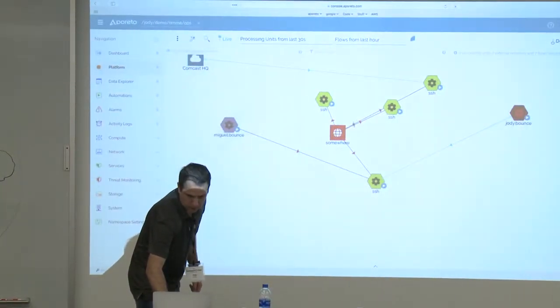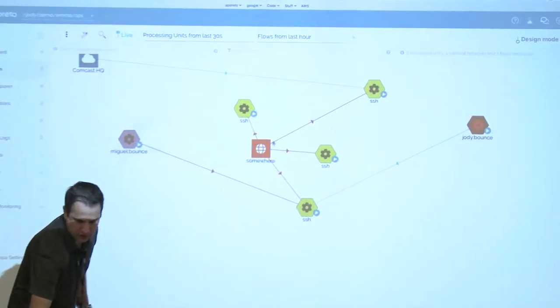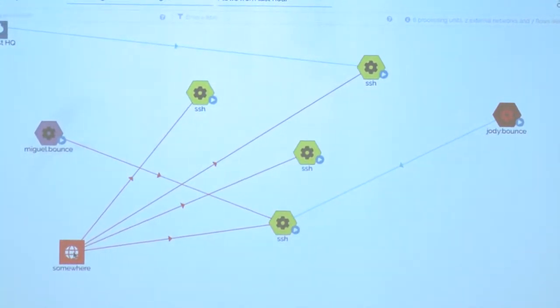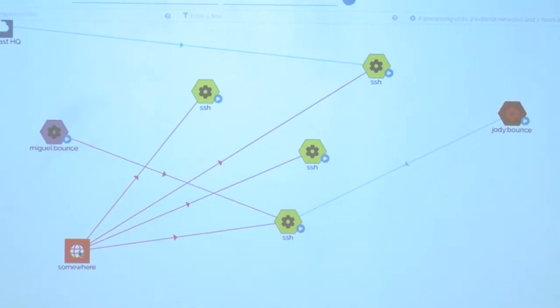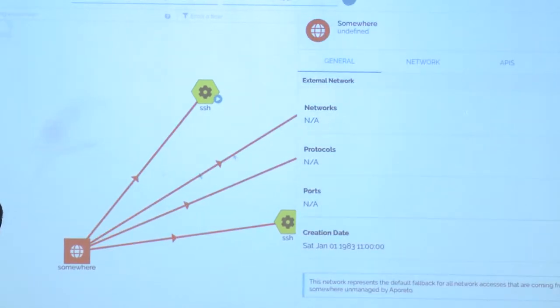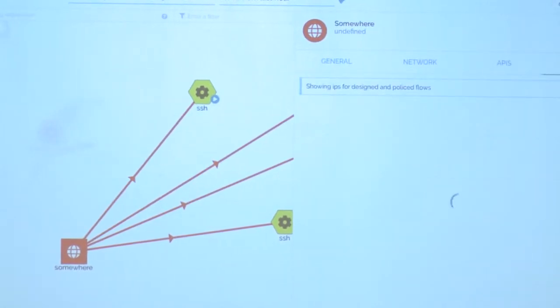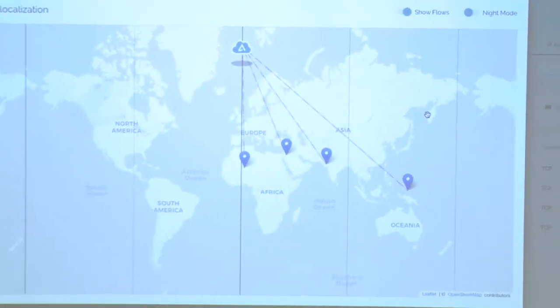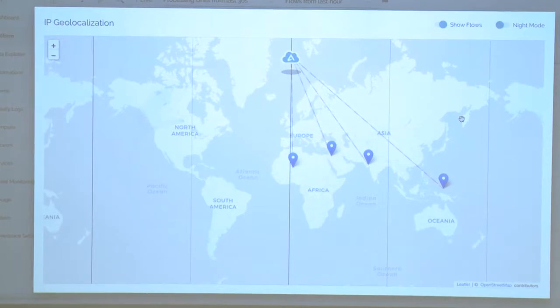You can also see, by the way, all these other SSH sessions here. That's the continuous activity: whenever I turn on something on Amazon, people are continuously trying to access port 22 from all over the world. I can jump on that, look at that IP access, where else it's coming from, view the map, and see who's attacking me and where they're coming from.